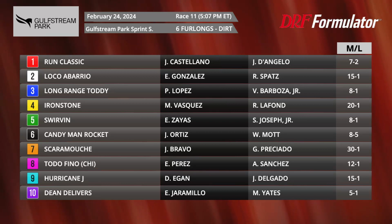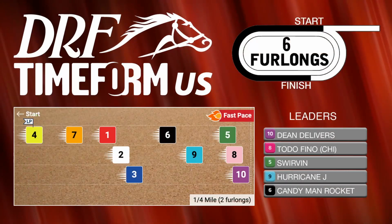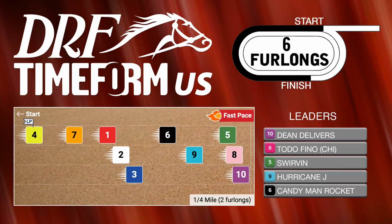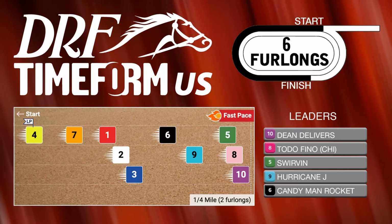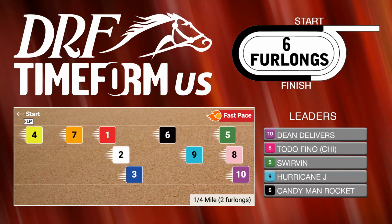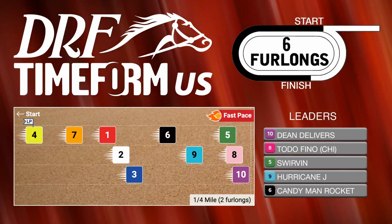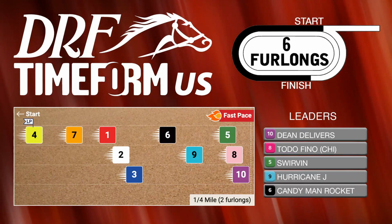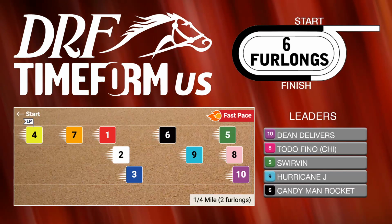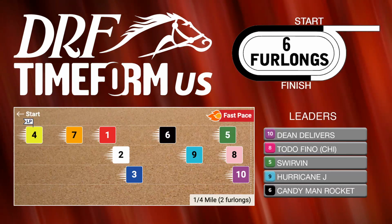And to get a clue as to that, let's take a look at the Timeform US pace projector for this 10-horse field, and you see the number 6, Candyman Rocket, right there in the middle of the pack in 5th place. That does seem about right to me looking at the form, and I think he could be okay with that kind of trip, but you do see those 3 horses across the track up front, and they feel like 3 of the ones that could be on the lead of this race, though the number 9 Hurricane J feels like another that needs to be up close to have his best chance.